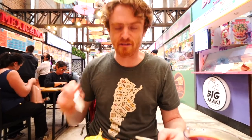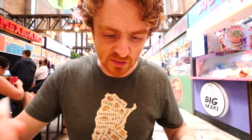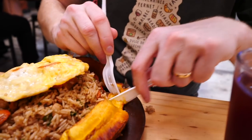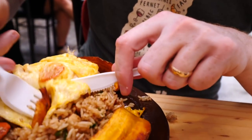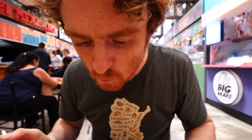This is like fried rice to the max. So I'm gonna take my first bite. I wanna get a little bit of everything, so make sure I get a little of the plantain here. These little plastic forks and knives are not the easiest to use. And here is the rice. Oh.